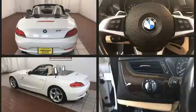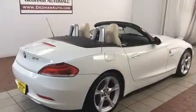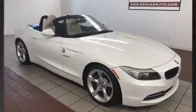Top features include a power convertible top, a trip computer, an outside temperature display, and power windows. With high-intensity discharge headlights illuminating your path, you'll always appreciate maximum visibility.